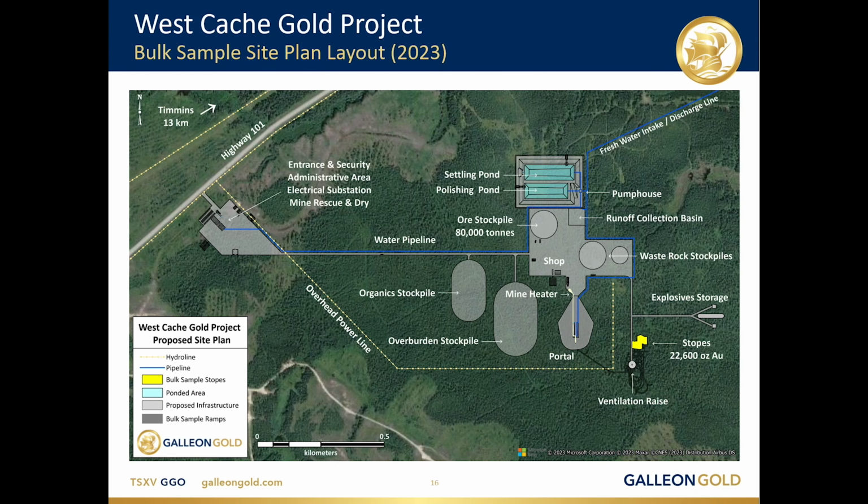So anyway, on the left side you see a little line with an arrow. It says kilometers. It should say that the coffee shop's 13 kilometers away. But that's where Horton's is, and you come down the highway, and we own property on both sides of the highway again. We'll be bringing the power in from the main transmission line into the actual parking lot area where the substations will be, and then we'll bring it across to the underground.